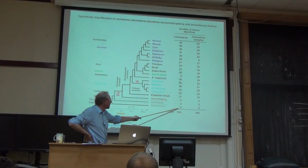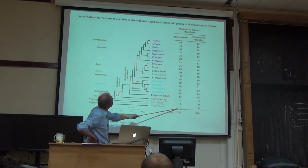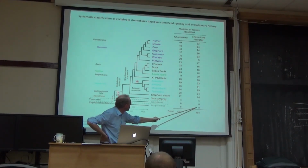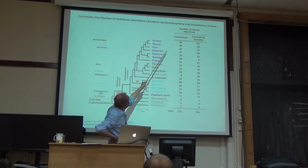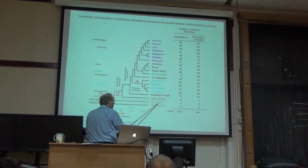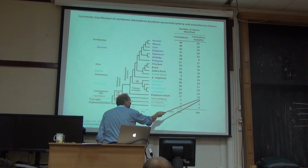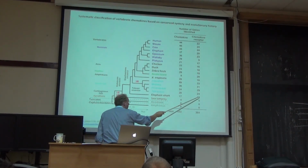Amphioxus, there is none so far. No chemokine receptor. And is that chemokine or chemokines? No, this is chemokines here. There is no chemokine and no chemokine receptor so far. Look at human, 44 chemokines, 23 receptors. So a lot has happened in between. Now we look at tunicates, ascidians, none found yet. Sea lamprey is relatively poor, 4 and 5. Cartilaginous fishes, 17 and 14.